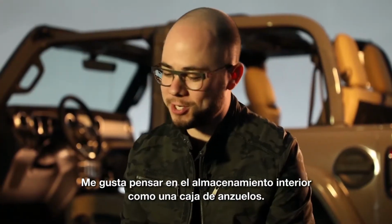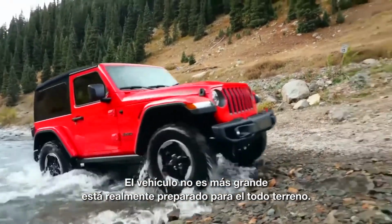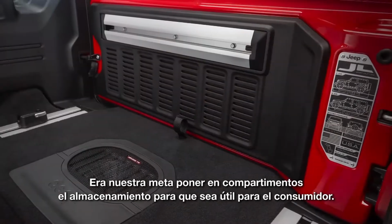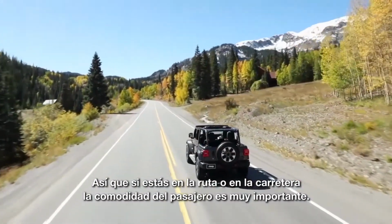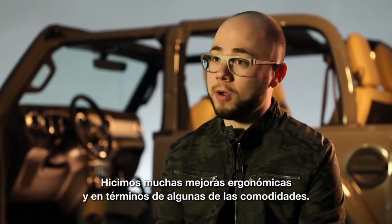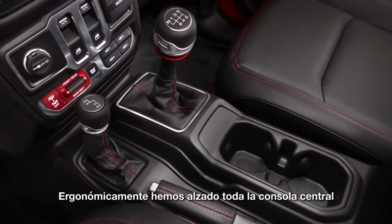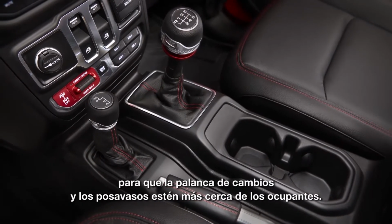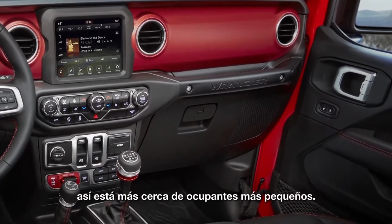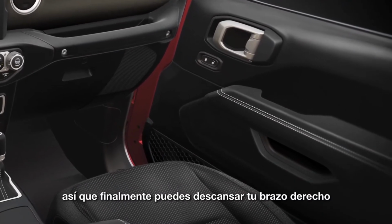I like to think about the storage on the interior like a tackle box. The vehicle isn't any bigger. It's really set up for off-roading. So it was our goal to compartmentalize the storage in a way that was useful to the consumer. Whether you're on the trail or on the highway, passenger comfort is very important, so we made a lot of upgrades ergonomically and in terms of some of the conveniences. Ergonomically, we've raised the entire center console up higher in the vehicle so that the shifters and your cup holders are closer to the occupants. We've taken the grab handle on the instrument panel and lowered that as well, so it's closer to smaller occupants. We've also taken the armrests on the doors and extended them all the way forward so that you can now finally lay your arm out straight.